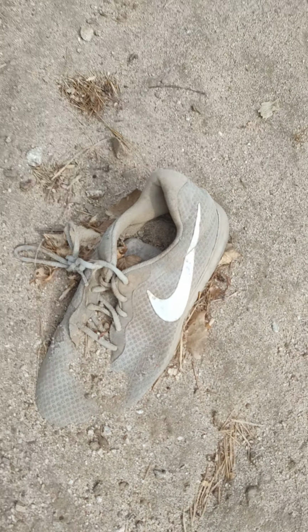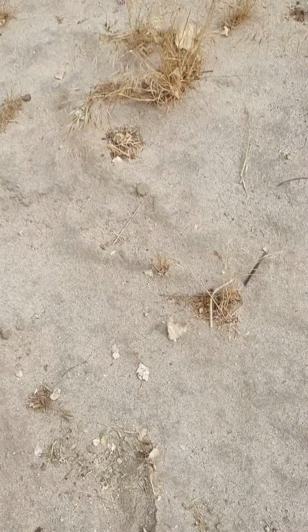Look at that. The Nike shoe. That looks pretty fresh actually. Bunch of sand, but that looks pretty fresh. It's a good brand. Not too dirty. I'm gonna hold on to this in case I'm just gonna leave it here. But if I find the other shoe, I'm gonna take both pairs on the way out. I hope I find the other shoe. That's about my shoe size, actually. Funny enough.